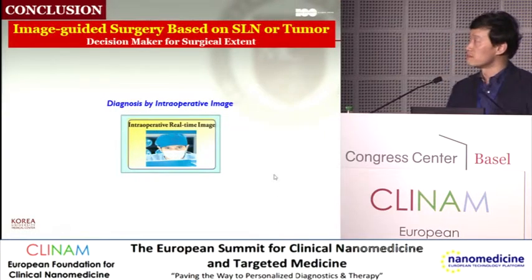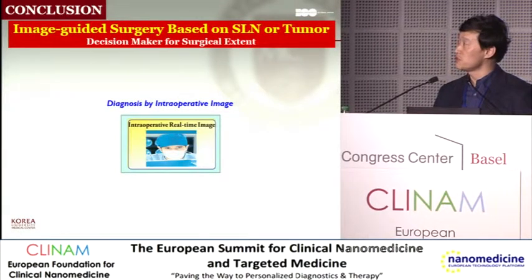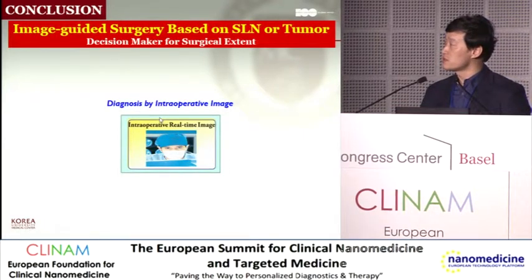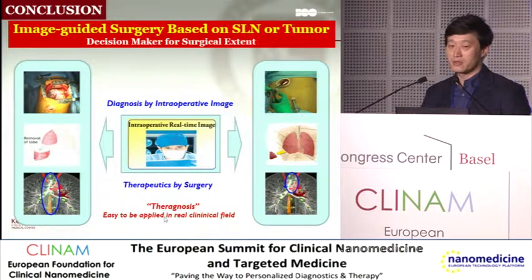So in conclusion, image-guided surgery based on the sentinel lymph node or tumor can be a decision maker for surgical extent. Diagnosis is achieved by intraoperative imaging. Therapeutics is achieved by surgical removal. For the surgeons, it is diagnosis. It is easier to apply in the real clinical field.